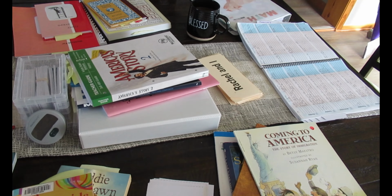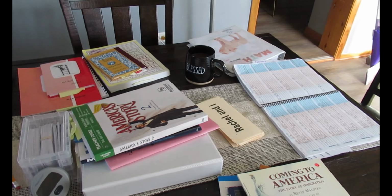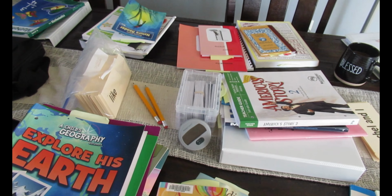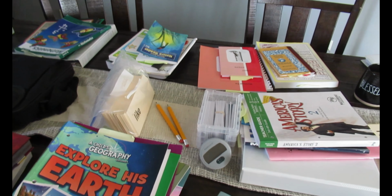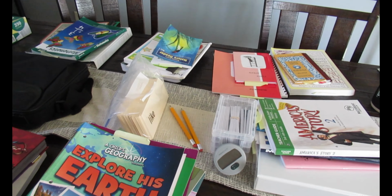So that is basically what's been going on, how our term 2 has gone. The holidays went really well. We're obviously now preparing for spring, and just waiting for the warmer weather so we can get outside, do the garden and all of that.